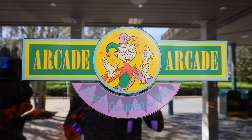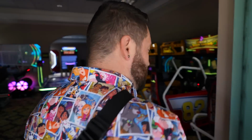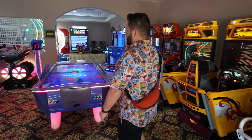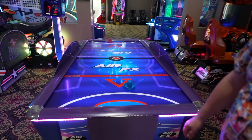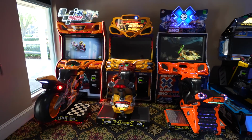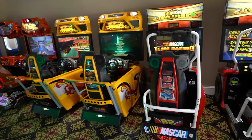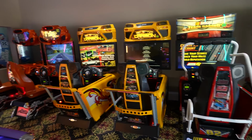Southern Quarter Games. So the arcade area that's so nice, they named it twice. Yeah, I made that up. That was me. Come on in. Check out my man cave. I forget what they were called anyway, but we got ourselves an air hockey table, a classic for an arcade. Always appreciate when that's here. We've got some bikes, some cars. Oh, some people. But also, look over here. There's an ATV one. I think Kylie would love this one.